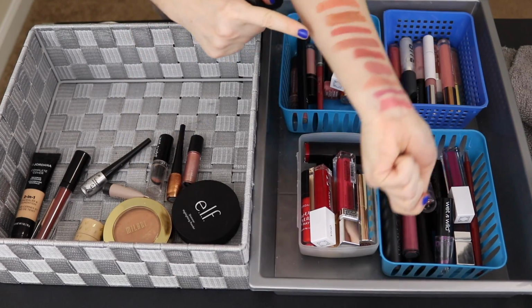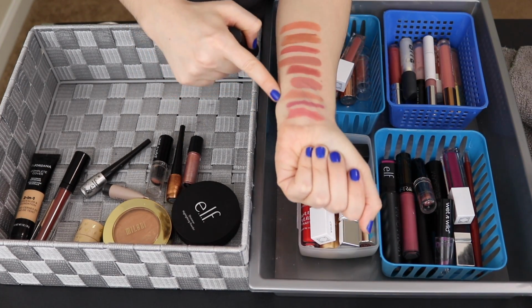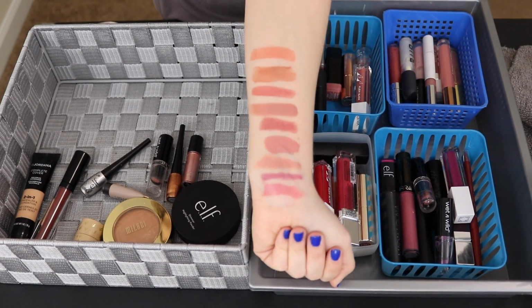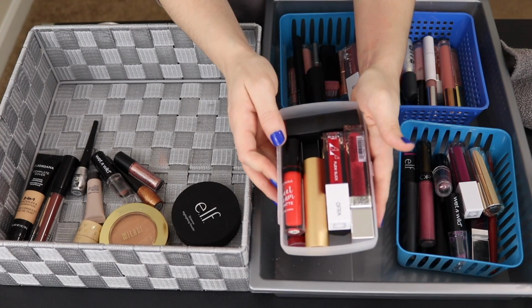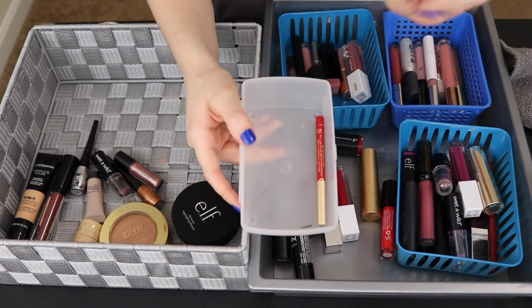This is Red Apple Beachside. That's that one right there. Looking at all of these other ones, I do think I will be keeping all of them just because they are all slightly different. So next I have all my reds right here. Dump them out. I will definitely keep the lip liner.